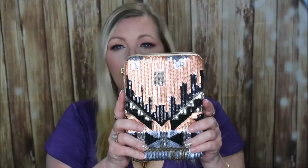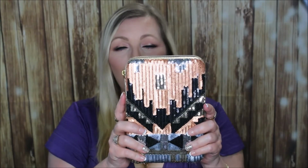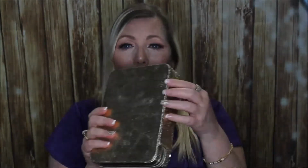That would go to this little guy right here. Actually, it's not so little. It's quite a large palette. And this is by Tarte. Look at that. I mean, is that not the most beautiful thing you've ever seen? It sparkles, it glitters, it's gold. And it has a zipper that has the Tarte name on it right there. And then the inside, you guys, just the packaging alone was what made me buy it.